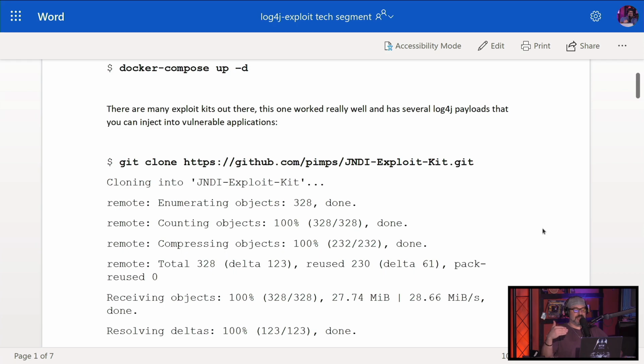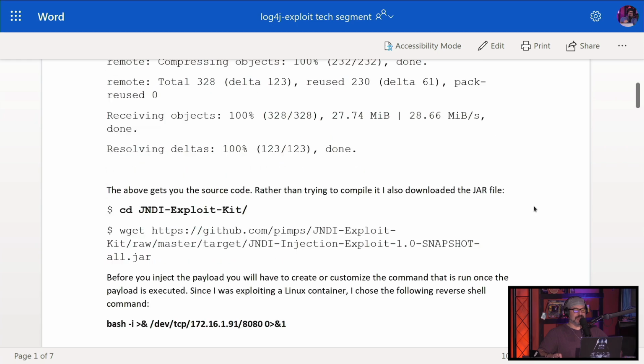I pulled down the JNDI Exploit Kit, which was based on some other GitHub repository, and again, the link is right here in the notes. So I pulled that down. That gives you all the source code. They also make available a precompiled jar file, which I pulled down, and that's actually the one that I used. It's nice to have the source code if you want to make modifications to any of the framework, but essentially it spins up these services and gives you URLs that you place inside of your target, or use GET requests, POST requests. I even saw there's a header injection, right?